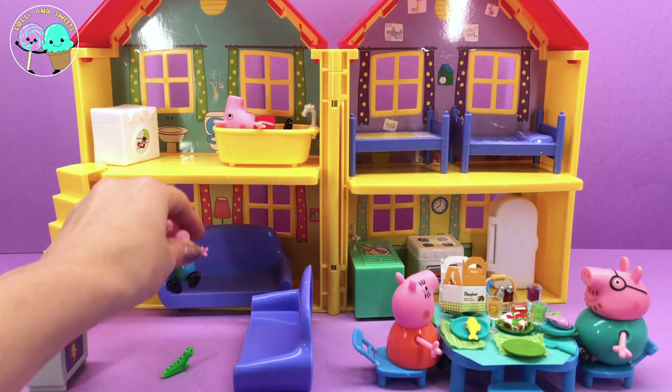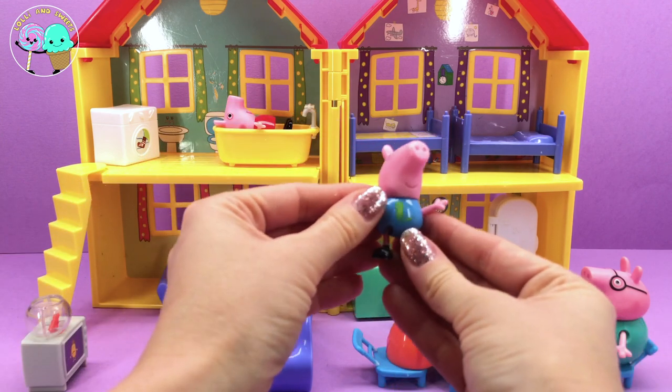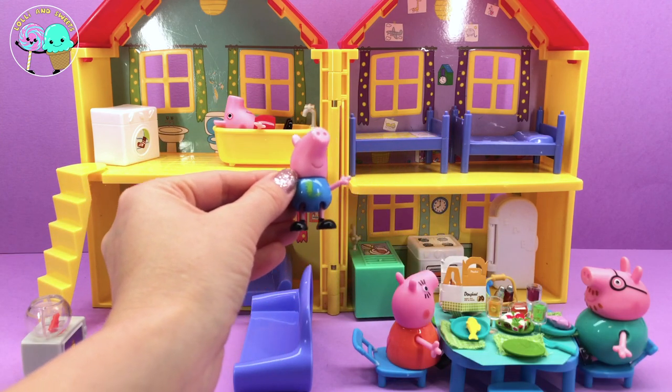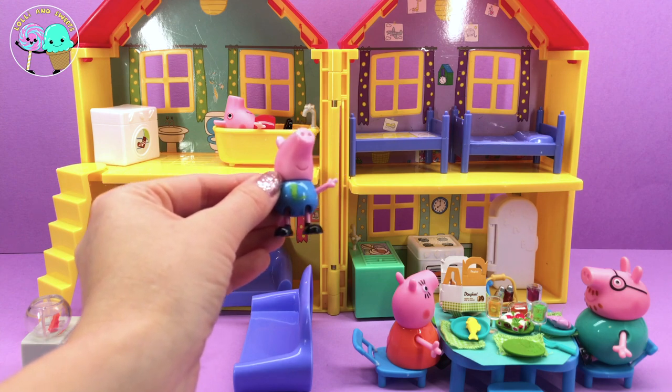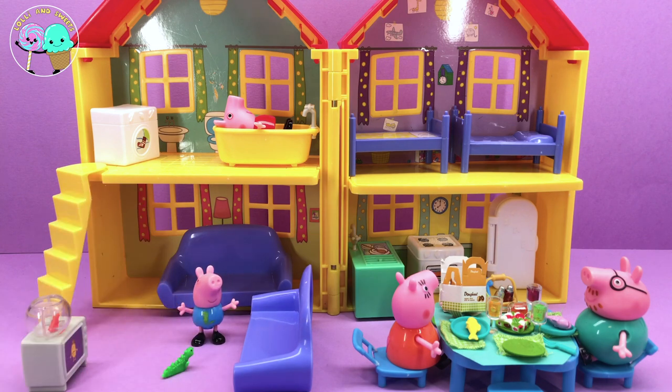Now little Georgie here, on the other hand, came with a green little outfit. But I just had to have little George with his dinosaur shirt. So he came from Peppa Pig's Treehouse set. Now, everyone, I will add more information about all these amazing sets underneath with a link.